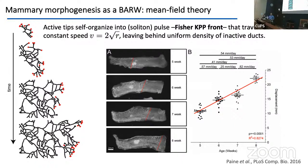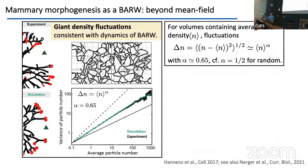Another feature of this model, it's a critical theory, is that it's predicted to have what's known in statistical physics as giant density fluctuations. This is a little bit like if you've ever looked at the fractal physics of diffusion limited aggregation, you can see that in this branching process, you can accidentally seal off a very large open area. And once you've sealed it off, you can't fill it in anymore. So you get very large density fluctuations in the network.